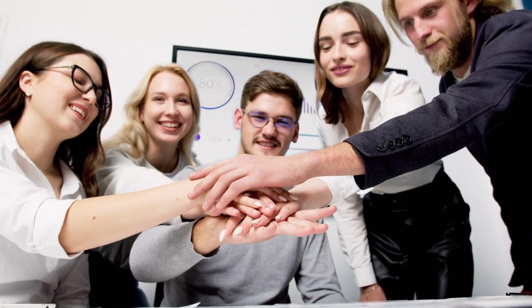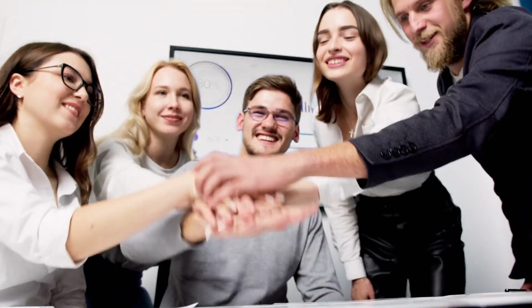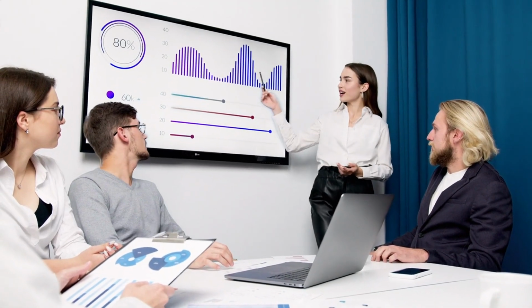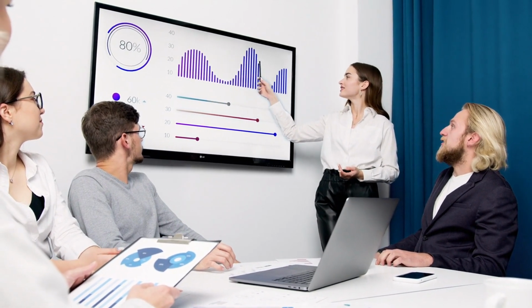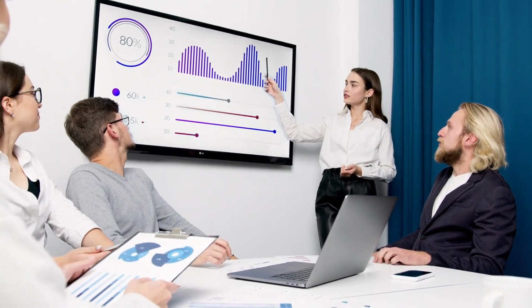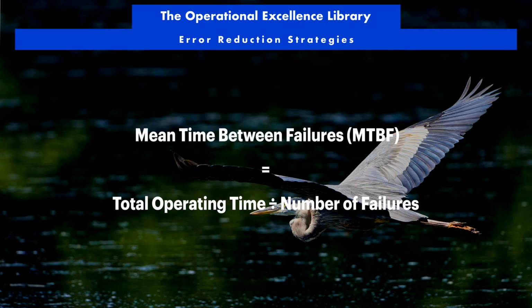We began to see patterns and trends that hadn't been apparent before. Certain machines were prone to breaking down, certain staff members were more error-prone than others, and certain shifts had higher error rates than others. This was the aha moment. By understanding the current state, we could start to identify the root causes of the errors. We could see that it wasn't just a matter of staff incompetence or carelessness. There were systemic issues that needed to be addressed.